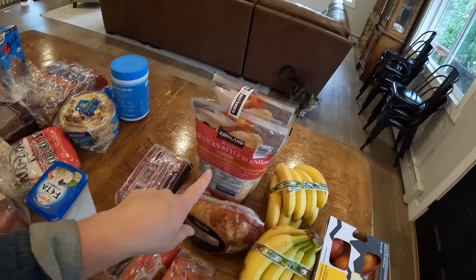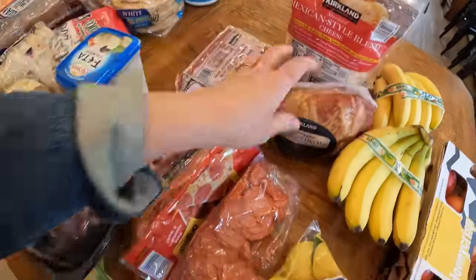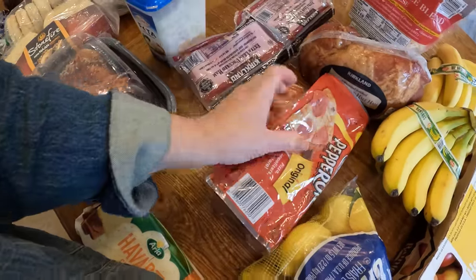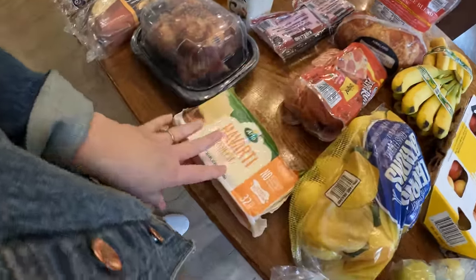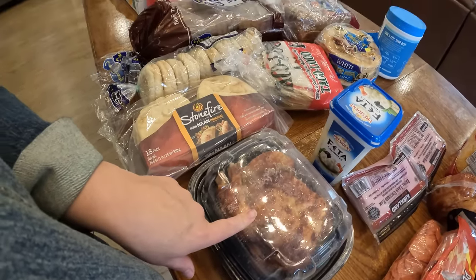Miss Luna is very talkative. Mexican style cheese. We really like this carved ham. Pepperoni. I don't know why I grabbed those, but I'm sure we'll make something out of them. The boys like them as a snack too. Havarti cheese. It has been a busy day of errands. I left the house at like 9:30 this morning and I'm now getting back. The boys are just on their way home from school.